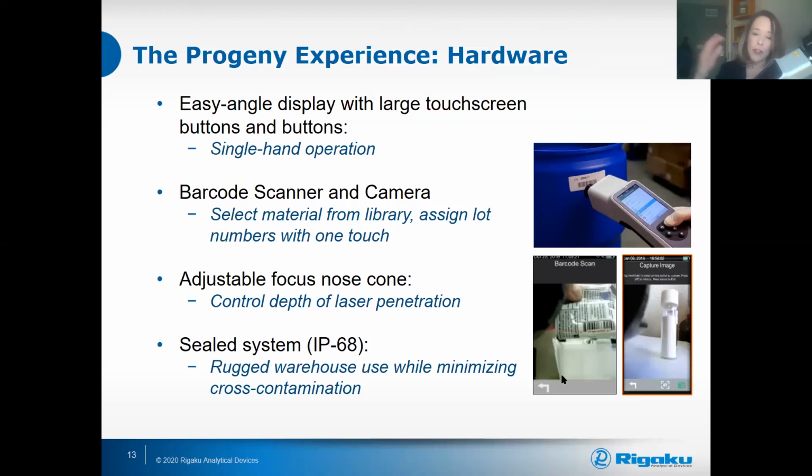But that said, when we're using Progeny, we have an adjustable focus nose cone that allows us to look through all sorts of different containers. And we have some really great videos on our website now that show you how we can look through different types of containers, specifically 6 different types of containers with the Progeny, with a single method, and how it can be used for different containers without any challenge. It's also, to be very clear, a sealed system. It's an anodized aluminum system, so this can be completely washed down. It's a real advantage over any rubberized system that you might have on site for sanitization purposes.